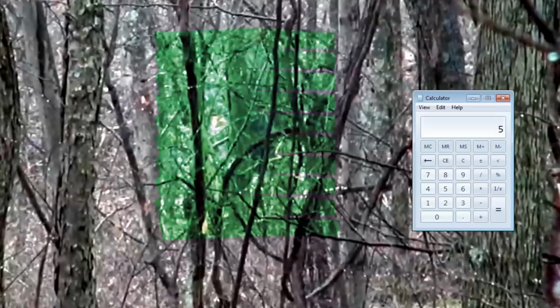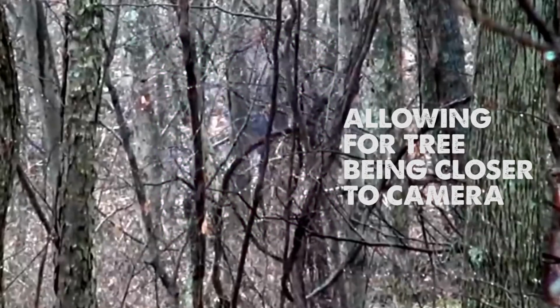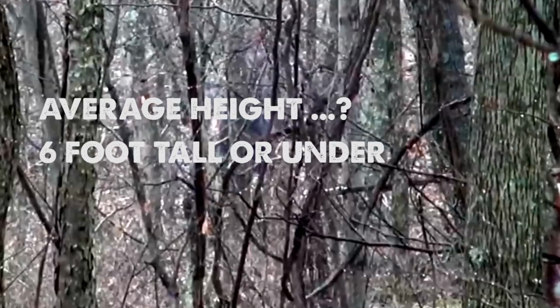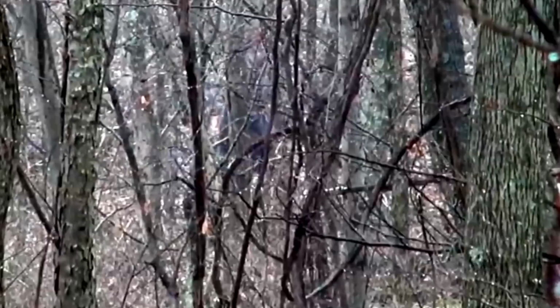And now we'll say this guy could be 5, he could be 10 foot further out from that tree. So that means he's probably average height for an average American male, 5'8" to 6 foot tall, somewhere in there. So by no means a giant.